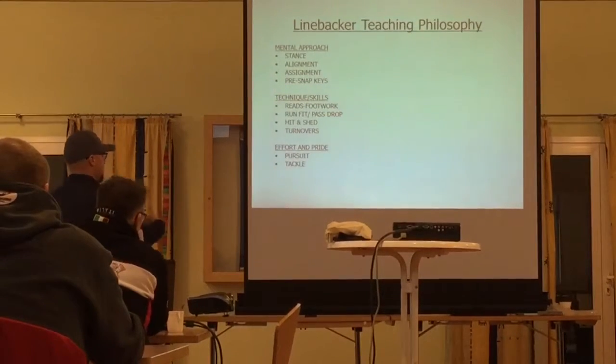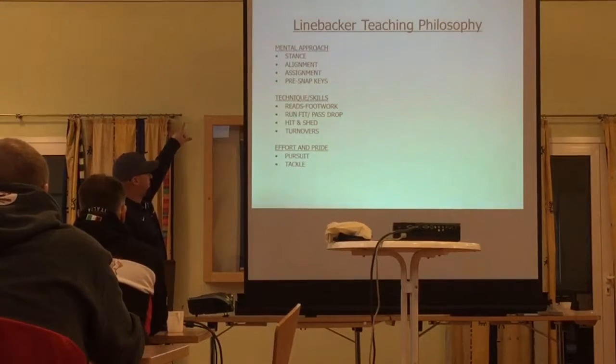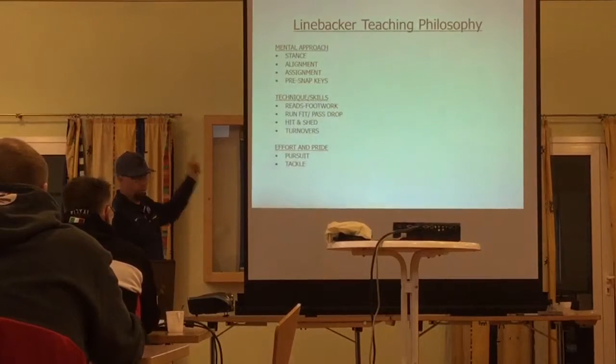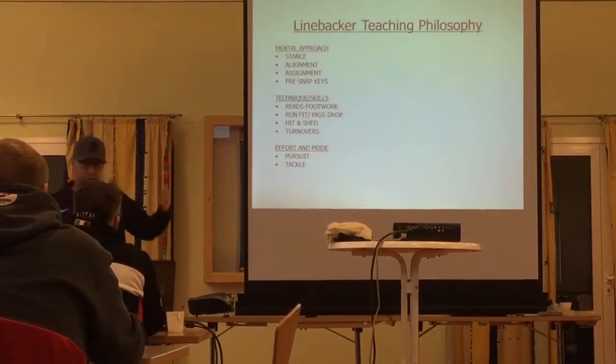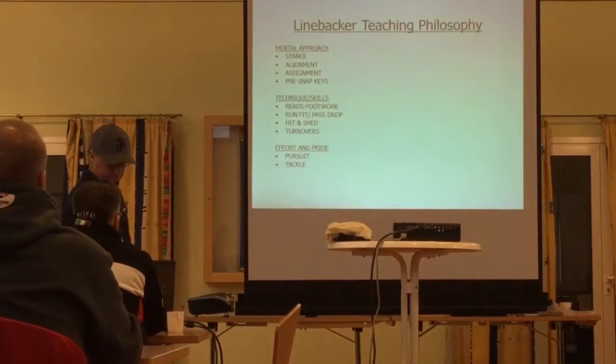Okay, so we're going to go into a little bit more detail on all those things. But just as a coaching point, this is what we talk about when we talk about teaching linebackers. The mental approach of it, the technique, and the effort. We're not just saying, okay, just get your stance, whatever. We're going to try to teach all these things. Okay, so these are what we're trying to teach the kids.